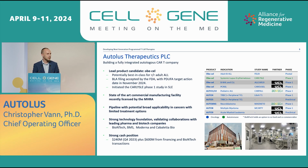The development and planned commercialization of Obel is underpinned by our state-of-the-art manufacturing facility, which is located in the UK, and you can see the pictures of the outside and one of our clean rooms in the facility on the right-hand side of the slide. Beyond Obel, we're developing a pipeline with broad applicability in cancers with limited treatment options. And Autolus is underpinned by a strong technology foundation developed by Martin Poulet, our CSO and academic founder. And we're working in partnership with multiple companies to broadly exploit this potential.